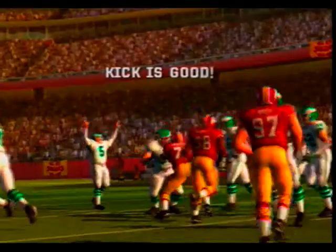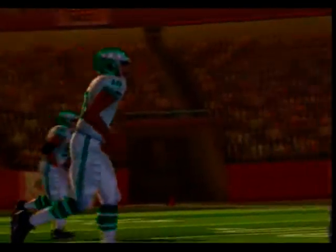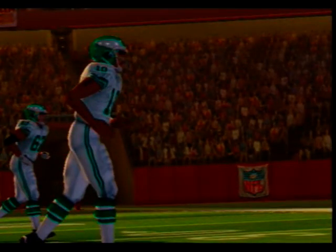The kicker can tie this game up if he can put it through. Veteran kicks it through. Give credit to the kicker there. It's nice to have a guy that can make your drive worth 3, even if you don't get it into the end zone every time.